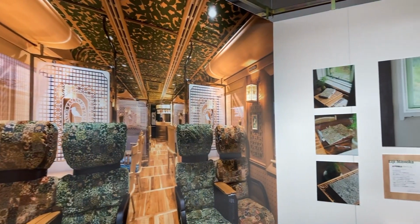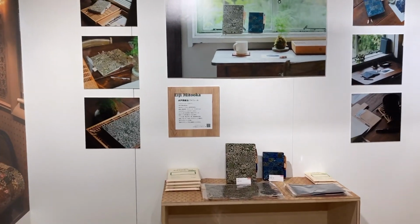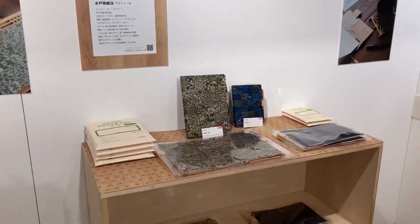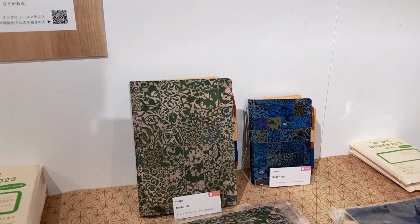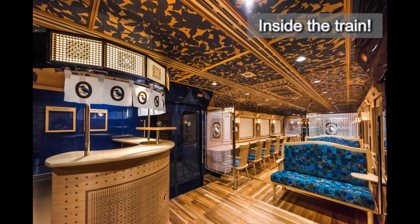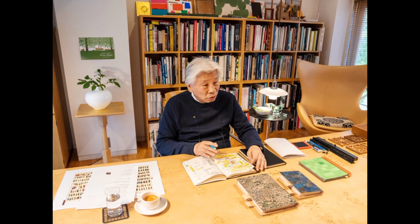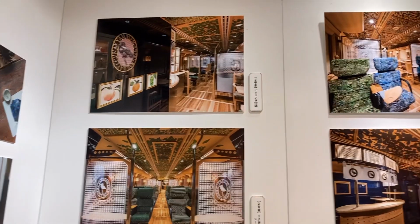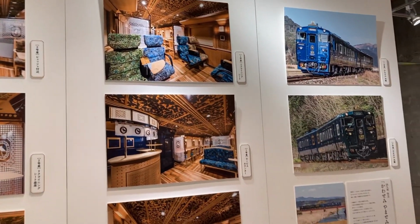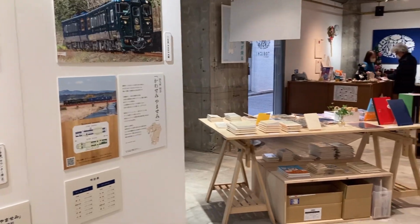This is the second featured design, which quite intrigued me because this pattern, Floral Lattice, is being used in JR Kyushu's sleeper train called Seven Stars in Kyushu, aka Nanatsuboshi in Japanese. The designer Eiji Motooka has contributed to the designs of many railroad cars and station buildings in Japan. Taking your Hobonichi Techo with you on a train will be so exciting.